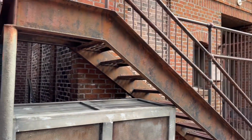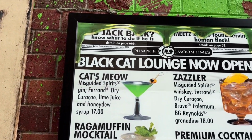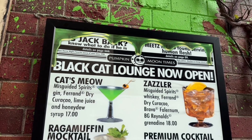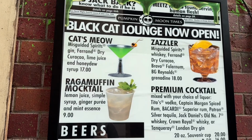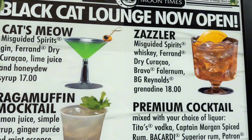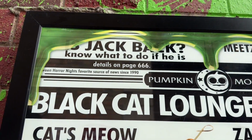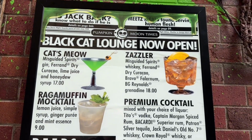We also have the Black Cat Lounge in the New York area here. Oh, I like the little boo on the menu there. And the Pumpkin Moon Times. It's like a newspaper for their menu. Also, is Jack back? Know what to do if he is. Nice nod to Jack the Clown, Halloween Horror Nights icon.